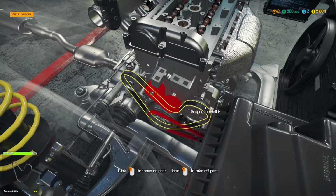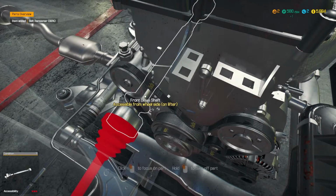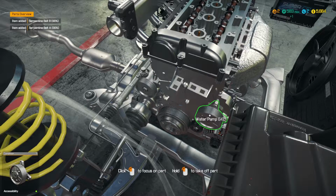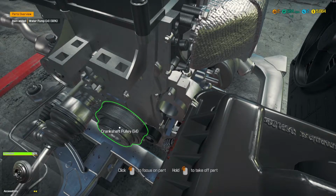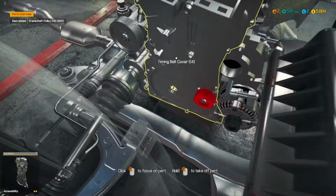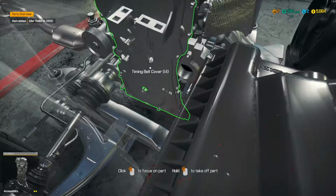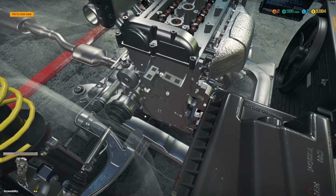Okay, I have to take off the pump, which means I need to take the belt, which means I need to take the belt tensioner. Okay. Oh, this belt. Then this belt. Then the water pump. And then the pulley. Pulley, pulley, pulley. Pull you out. There we go. Timing. Oh, idler. Come on. And now the... Yes, yes, yes. Okay. Let's take this thing apart.